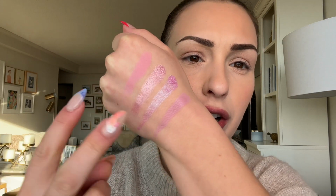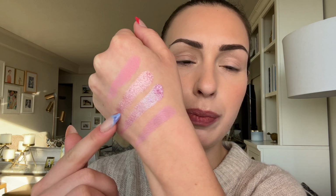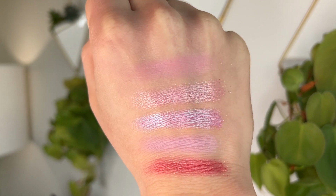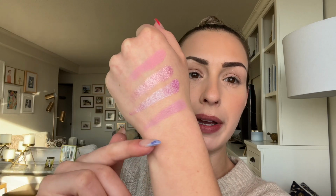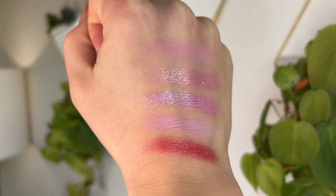And so you can see here we've got two different mattes, one that is definitely more of a bubblegum pink. This one is definitely more of a lilac. And then we have more of a standard pink, and then right here, Duet. You can really see here in the light the differences between those two. This definitely has a teal shift, and you can appreciate its duochrome nature a lot more when you have it up against these other pink shades. I'm also going to add Starlet in here. It's definitely more of a coral, but hopefully you can see the difference between these.